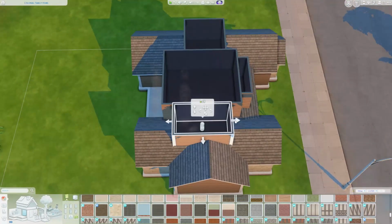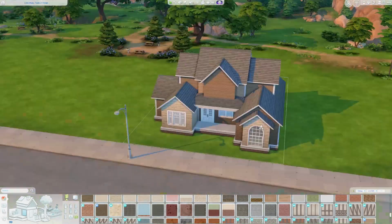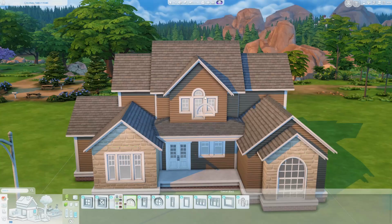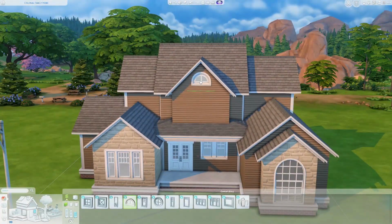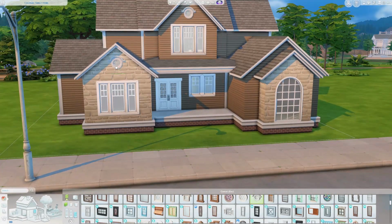As you probably saw in the thumbnail and the title, it's going to be a rustic contemporary family home. It is a 4-bed and 4-bathroom home, which I was thrilled with. I wasn't sure how much space I was actually going to have, but it turns out really nice.